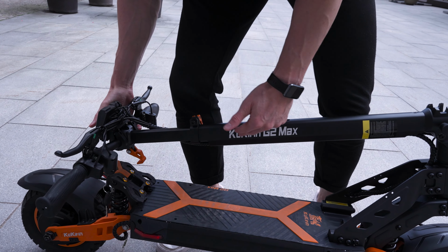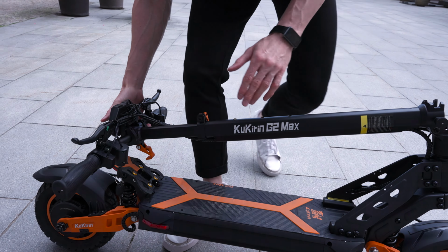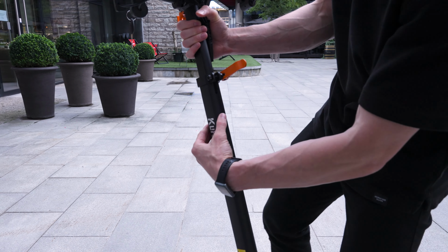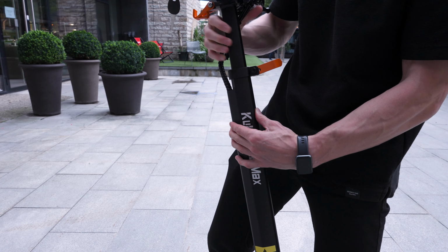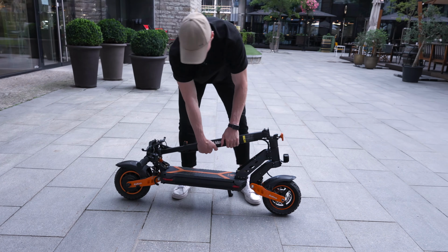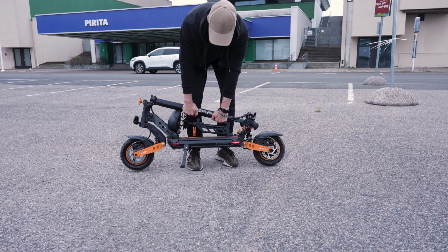But here is one thing. In order to do that, you have to be sure that the stem is in the highest possible position. Not here, not here. Otherwise, the hook won't get into the slot. And here is how you adjust the stem height. Like this. Super easy. In case of using the seat, no problem. You also can fold the scooter without removing the seat from it, as it's also foldable.